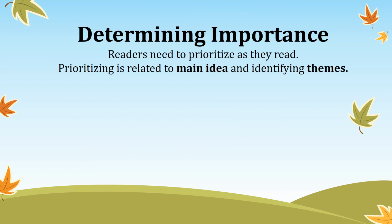Determining importance is the final strategy that we will discuss today. Readers need to be able to prioritize or determine the important information in a text as they read. Prioritizing is related to main idea and identifying themes. It's a critical skill for students as they encounter textbooks and nonfiction.